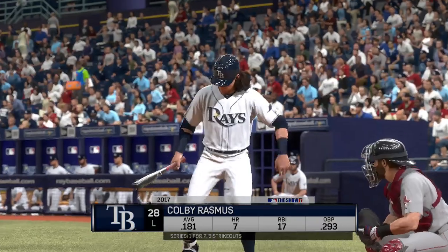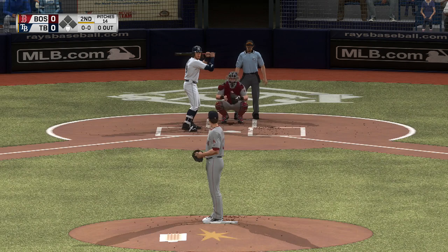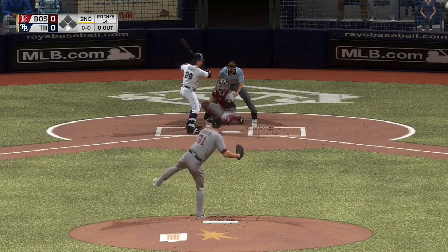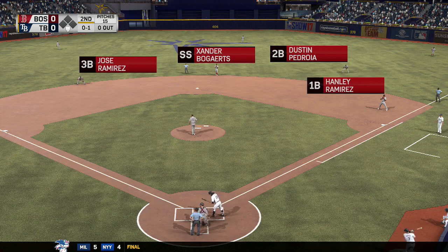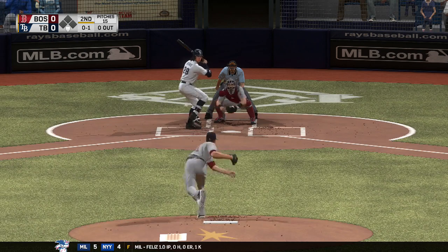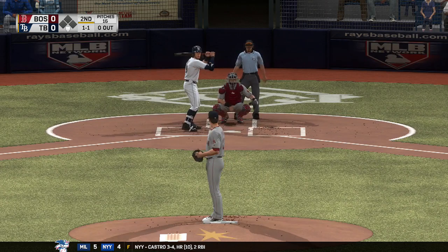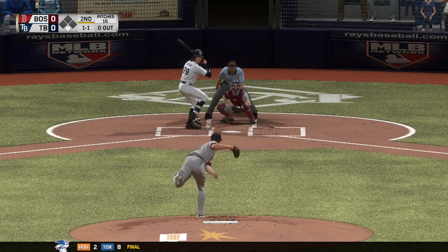So digging in now, Colby Rasmus. In prior matchups against left-hander Drew Pomeranz, Colby is 1-for-4. Rasmus. Here comes the first pitch. And that pitch catches the inside corner. Oh, and one count and the pitch. And a fastball just a bit high. One and one coming to Rasmus.